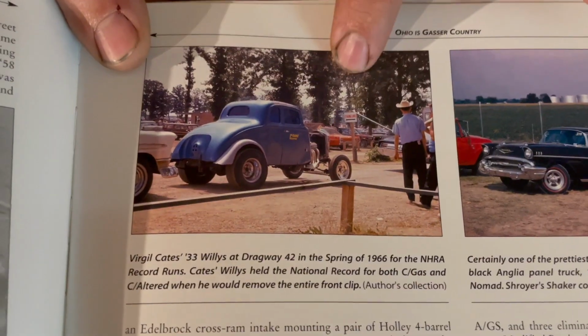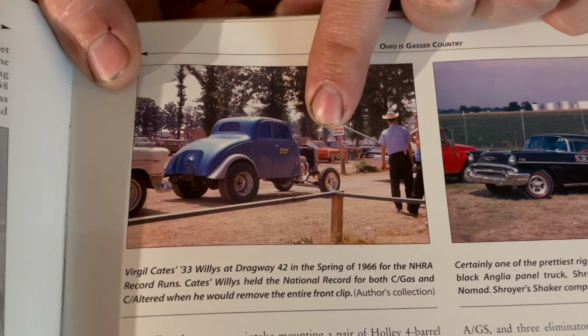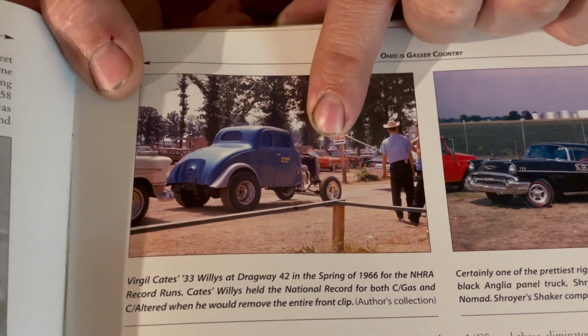The difference between gas altered and gas coupe and sedan class was sometimes a hood panel, depending on how the tech inspector looked at it and wanted to do the class designation. In this book here, Gasser Wars, they show a 33 Willys where the guy would run in the gas class with the 33 Willys nose on it, but underneath that 33 Willys nose, he had the radiator mounted in a Model A grill shell.